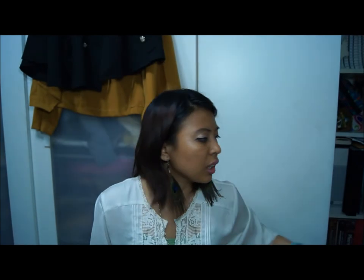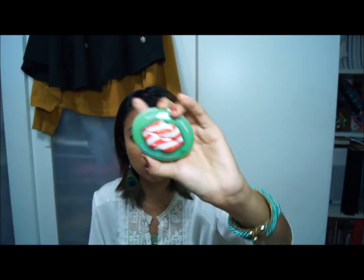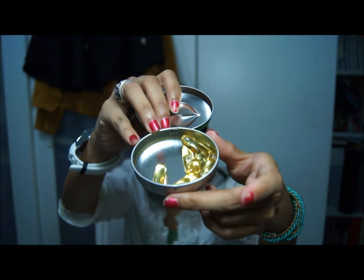I have a keychain collection, so sometimes I change up my keychains. And this is not mint, but inside is, if anybody is good at guessing, evening primrose oil. Sometimes I'm in such a rush when I go out to teach that I forget, so I'll have this in my bag and I'll grab a mineral water bottle along the way and then drink it.